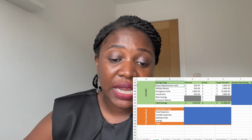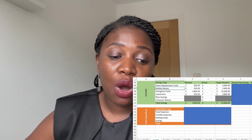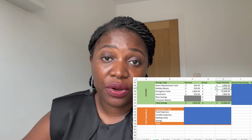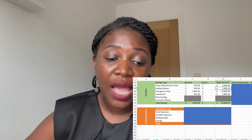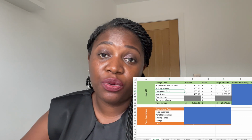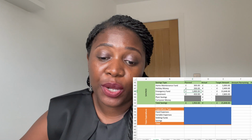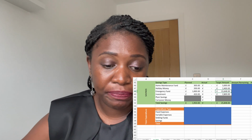So for home maintenance, I'm planning to save £300. Holiday money, I am planning to add £200 towards my pot, so my target for that is actually 2,400. I'm really close to that, so this is one line item I'll probably gray out in the next couple of months. Emergency fund, if you watch my Transfer Tuesday videos, then you would have caught up with where I am with that, but I'm planning to save at least £1,000 towards my emergency fund goal. I have a target of 15,648 before the end of 2021.